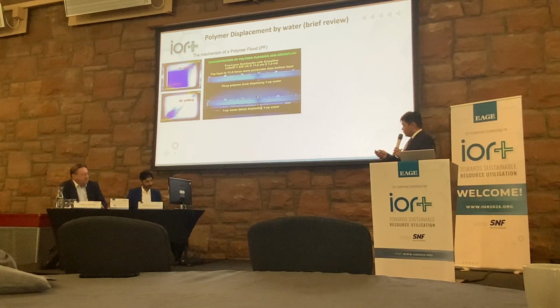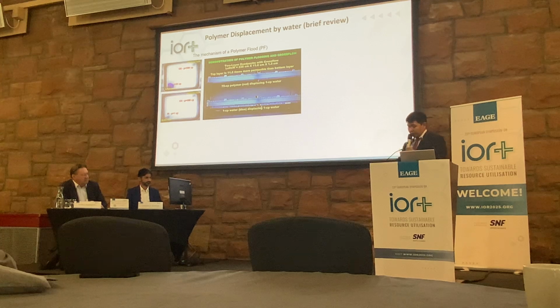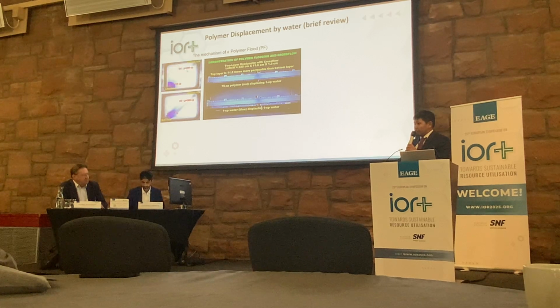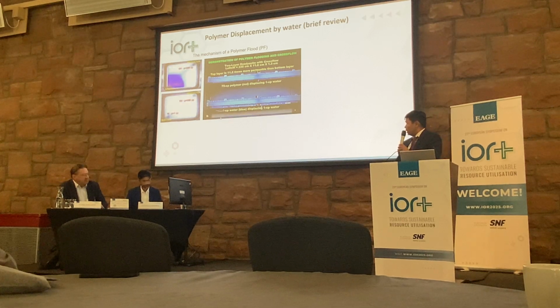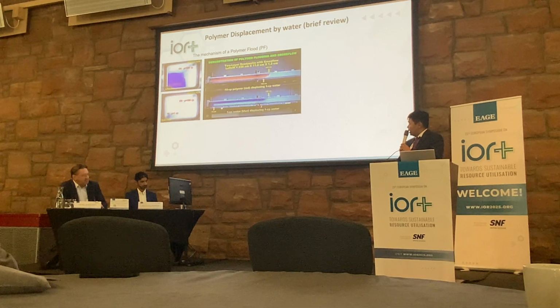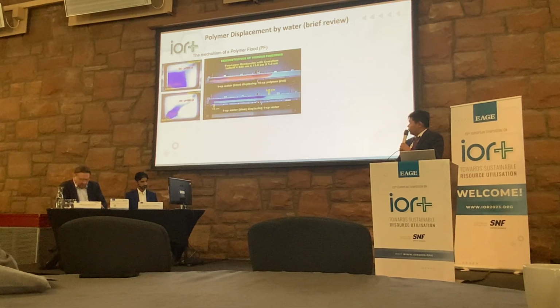In this example, in this video, we can see very clearly that once we increase the viscosity, we have a better microscopic sweep efficiency. The next mechanism is related to overcoming heterogeneity of the reservoir when you have a hypermobility zone. In this case, it's Randy's experiments, where we have a hypermobility zone 11 times more permeable than the low permeability part, and we can see poor sweep efficiency related to polymer flood, like a piston-like displacement.